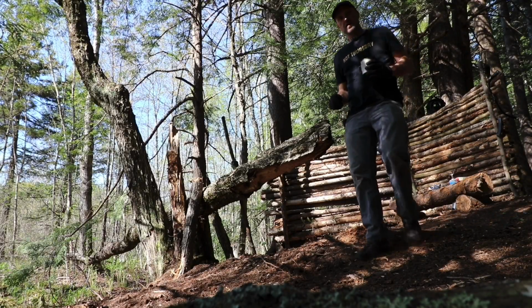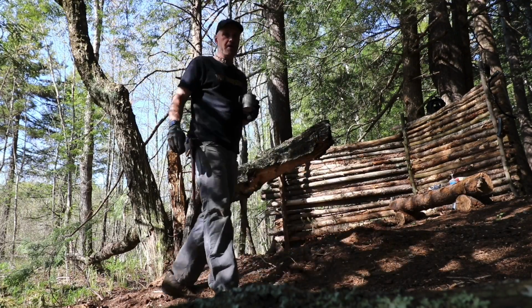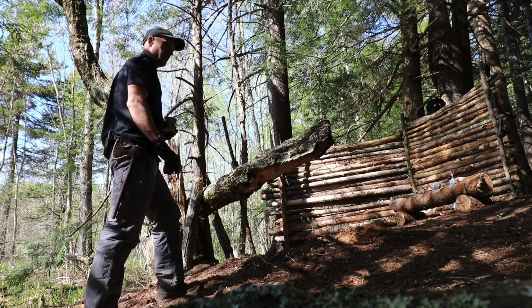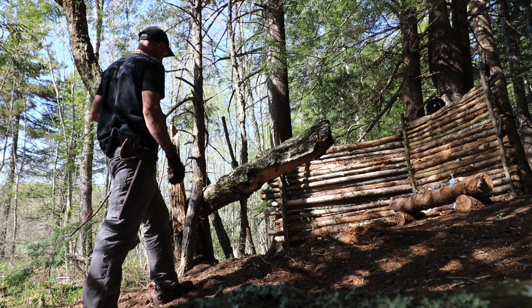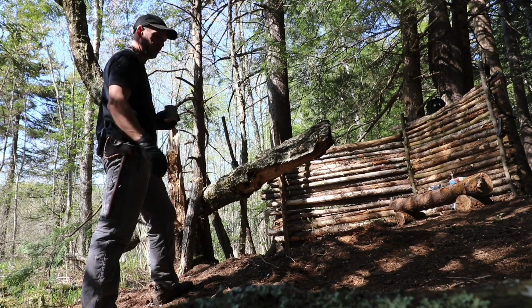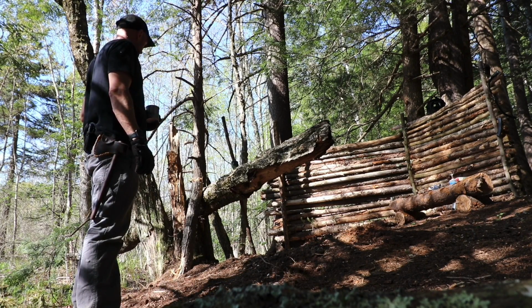Nothing like camp coffee. So I'm gonna drink this, and with some of the leftover lumber I have, I'm just gonna support this up so I can get an eyeball of it, give me something to think about overnight. And then we'll call it a day.